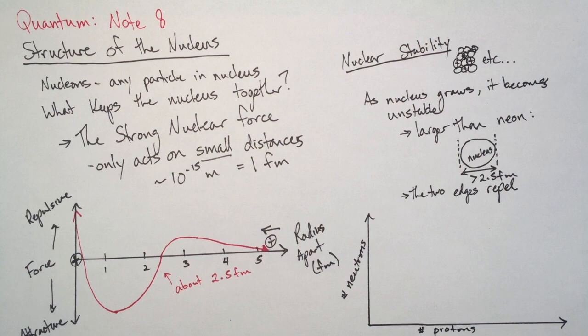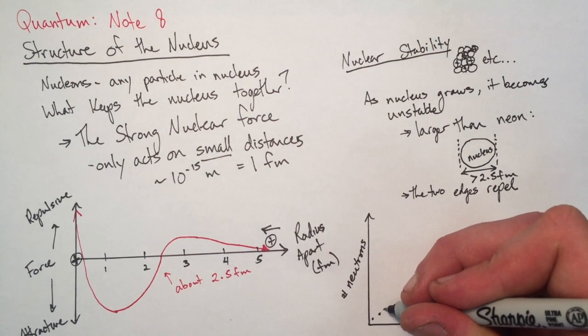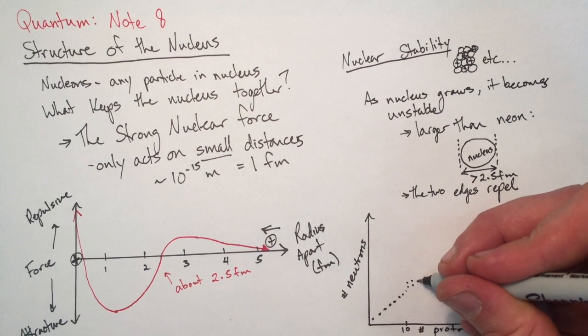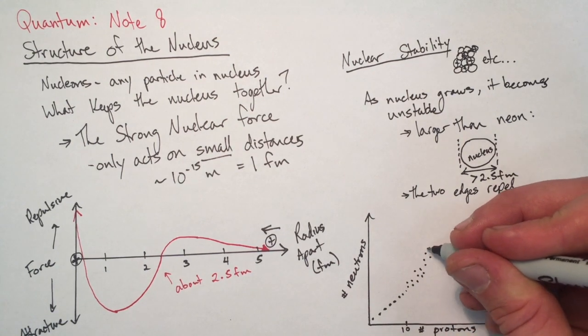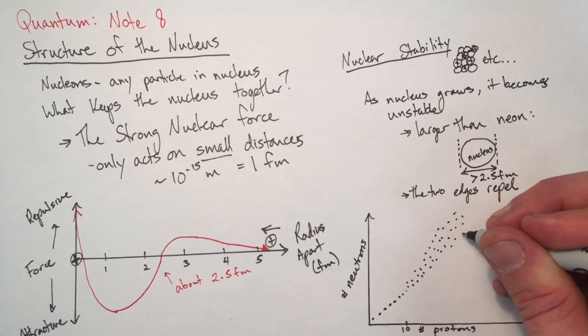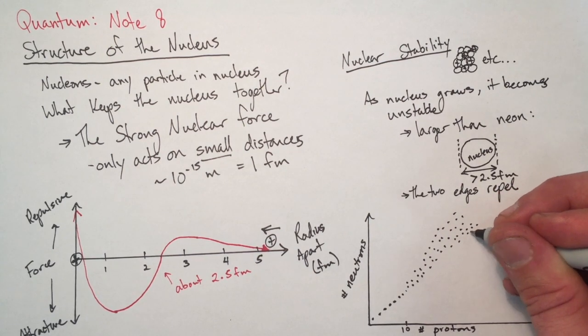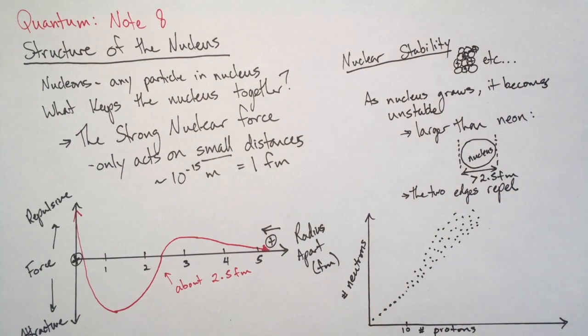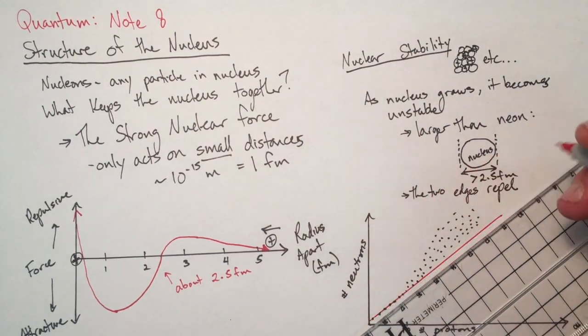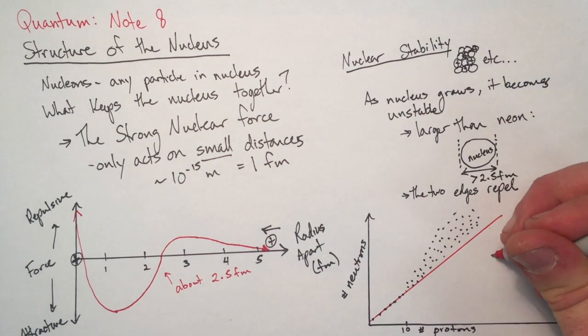So here we can make a plot, a stability chart, and compare the number of neutrons in each nucleus to the number of protons. What we notice is it's fairly linear up until 10, and then after 10 we get this scatter look to our chart. In that scattering portion, there are more neutrons in the rest of the elements than there are protons.